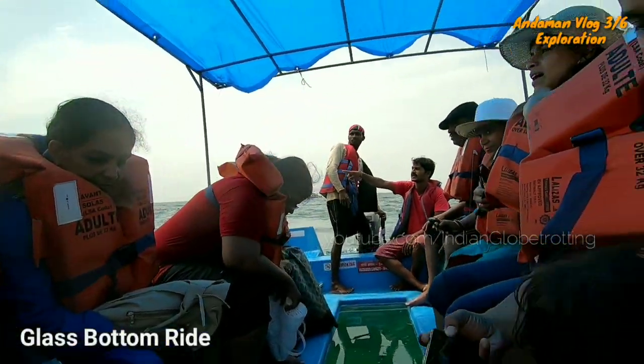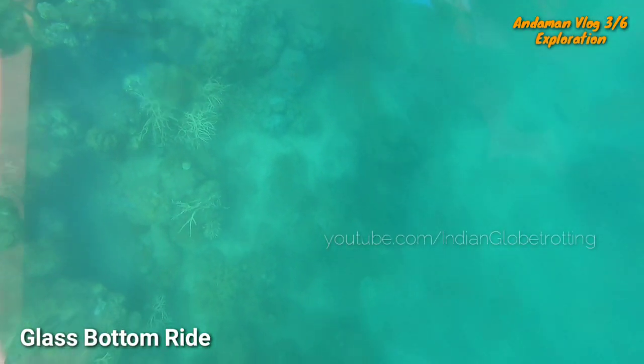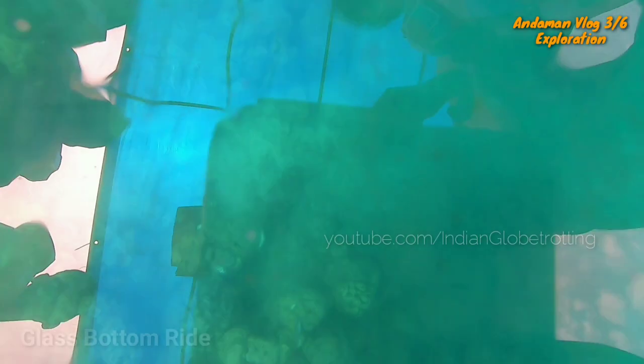First, we went for the glass bottom ride. This is a magnifying glass which can magnify up to 10 meters. We will get a view of the corals and the fishes.